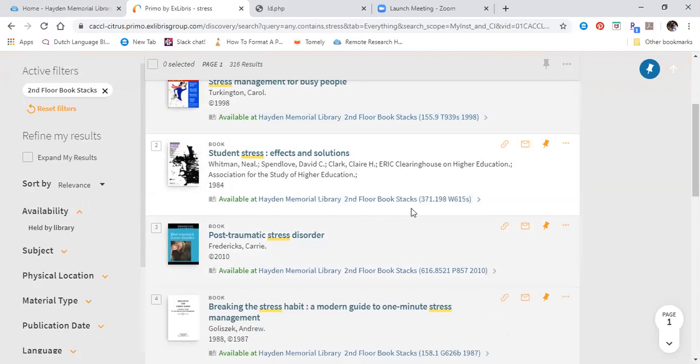If you want to email yourself this, all you're going to do is click right here on this little email and put your email address in. It will send you the link to the book, and then you can find it when the library is open again.